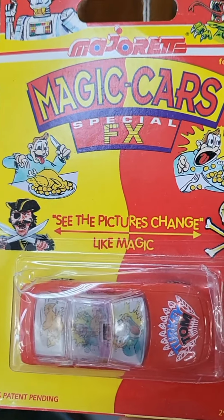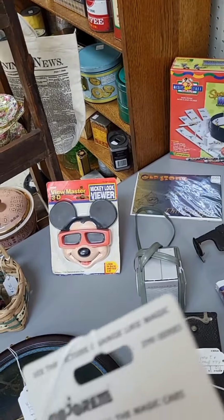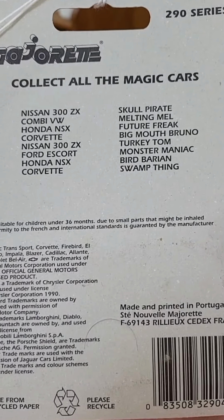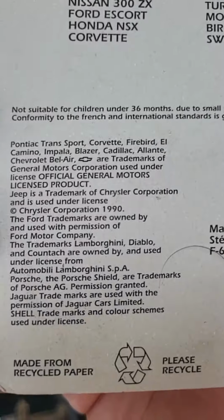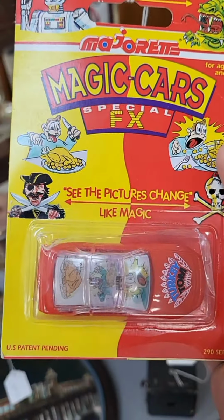See, the pictures change like magic. And then here's the back. Here's what it says. Collect all the magic cars. So I'm not really sure, just Skull Pirate, Melting Mel, Future Freak, Big Mouth Bruno, Tom Turkey Tom. I don't know. What year is this? 1990. Have you ever seen anything like this?